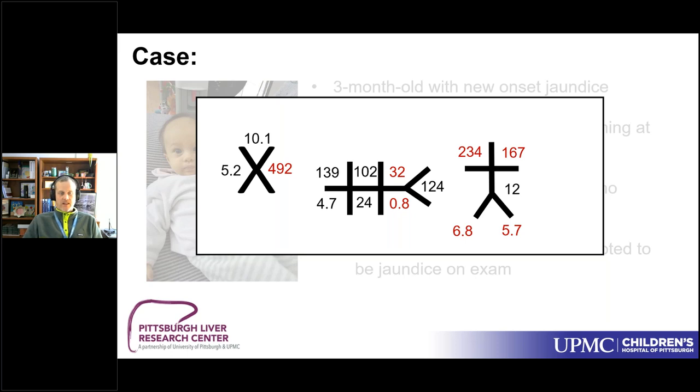From a liver studies standpoint, these are the liver tests that were sent. So this is the ALT and the AST, 2 tests of hepatocellular injury, and those were elevated at 234 and 167. GGT, which is more classically a marker of cholangiocyte injury, was normal, but can also be a marker of cholestasis, and we'll come back and talk about this in a little bit. And then the total and direct bilirubin are the numbers at the bottom, 6.8 and 5.7, clearly elevated in this child. From a function standpoint, as far as how the liver was actually functioning, it looked okay.